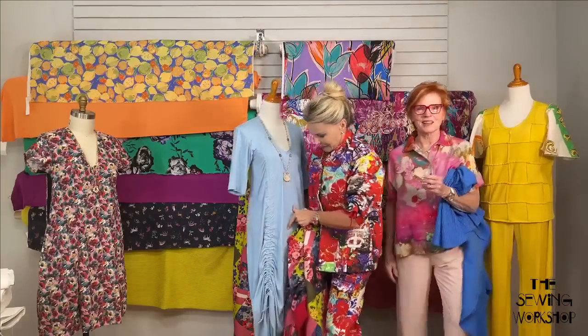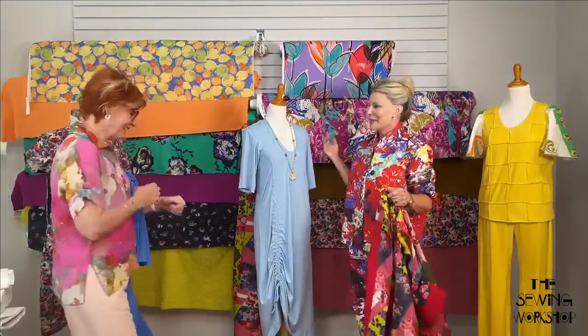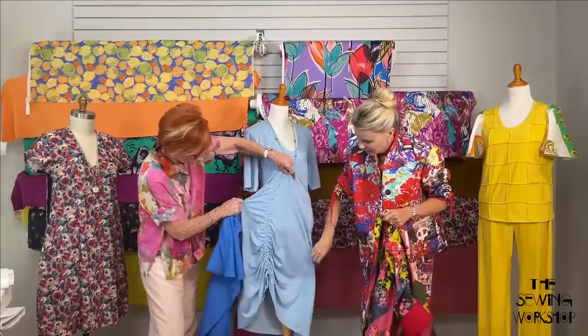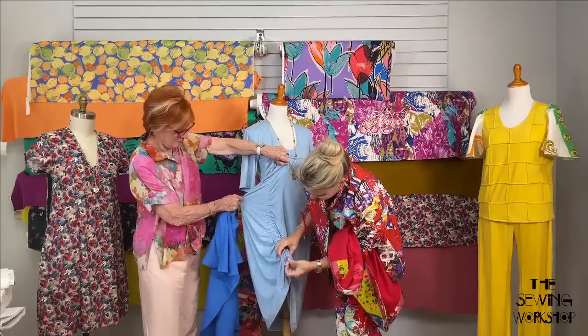I feel like this is like musical chairs. Yeah. Like yesterday when we were all trying on the clothes. So we could undo it and show that it's long.